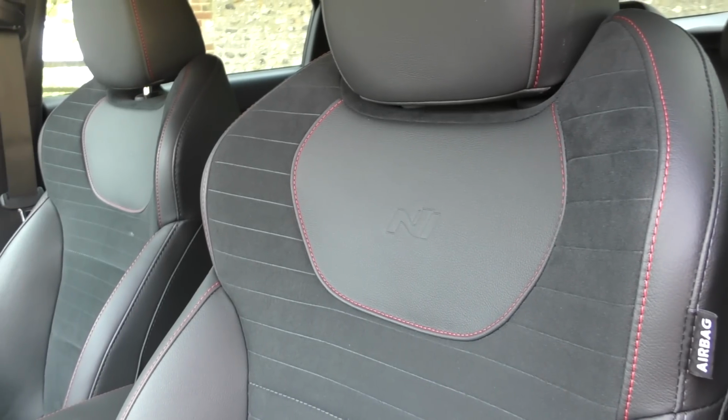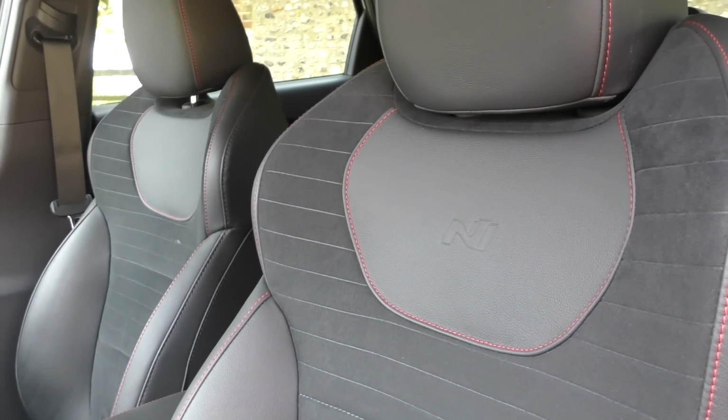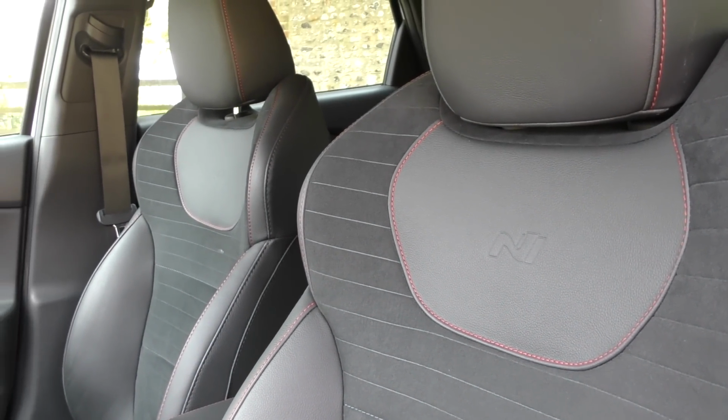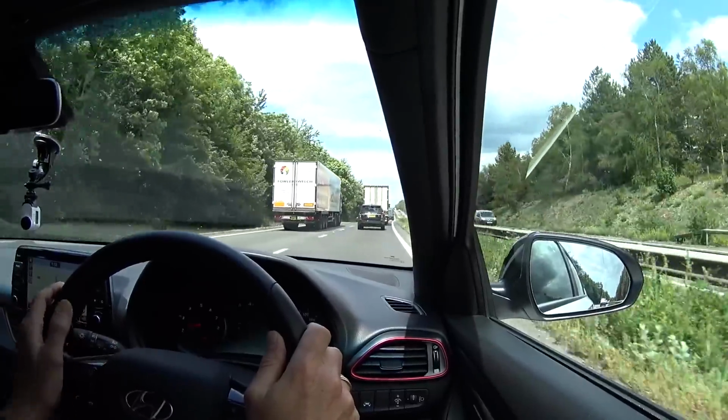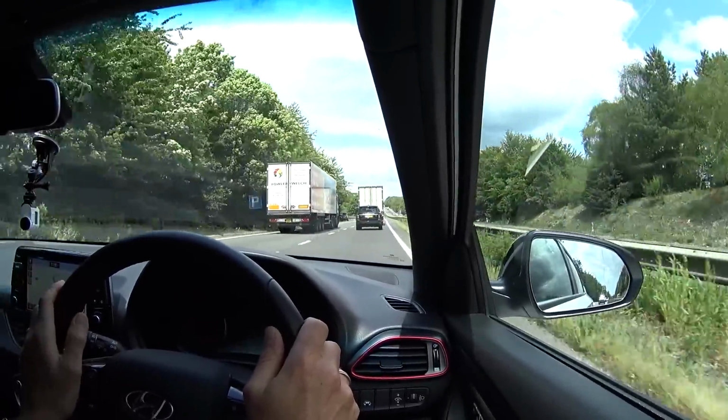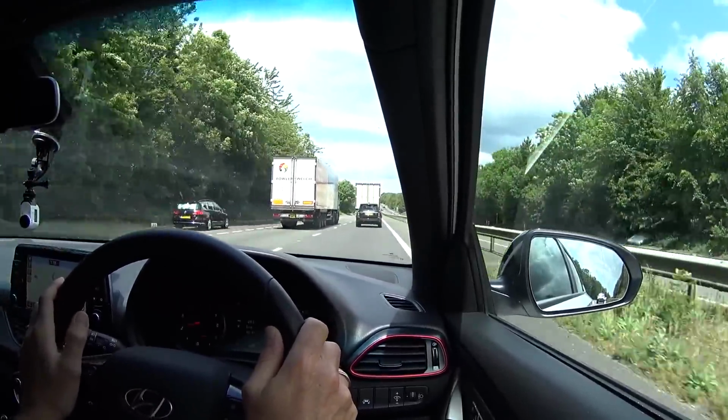Very comfy place to be. These seats, not only do they look great with a kind of mix of leather and Alcantara and red stitching, but they're really comfortable, really supportive, and very easy to adjust. So a really comfy place to be. I've set the cruise control on. Well, I will do once I get past this lorry trying to overtake another lorry. But so far, very good.